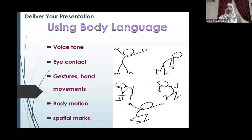So the voice tone is how you vary the speed and the tone of your voice according to whatever you're saying. Okay? So when you need to make emphasis, sometimes you need to lower your voice a little bit and slow your voice if you're making emphasis. This is also very important when you're telling metaphors and you're speaking about something that is, for example, emotional. Then you need to lower the tone of your voice.